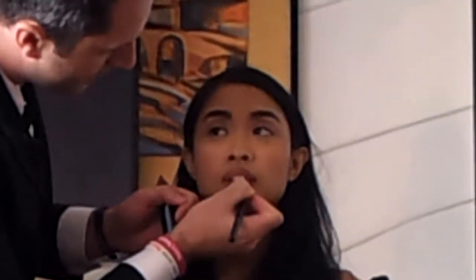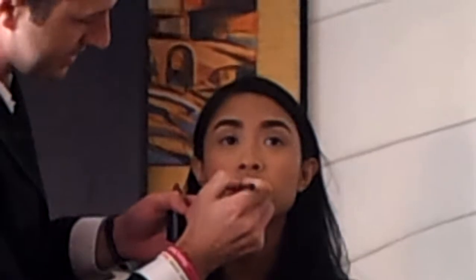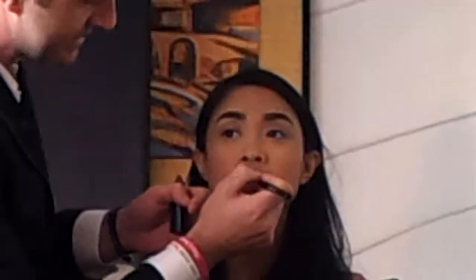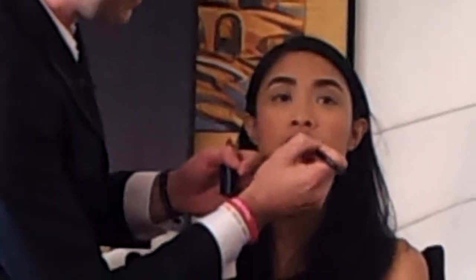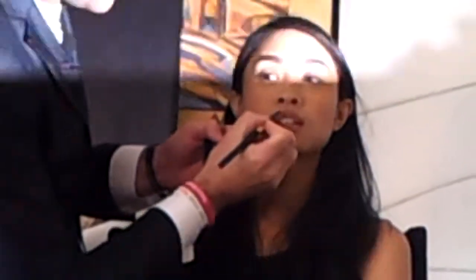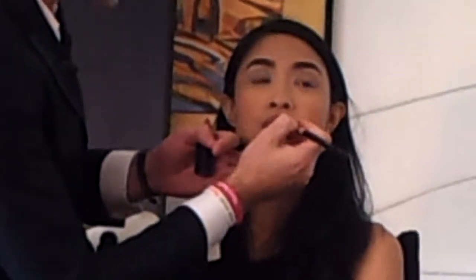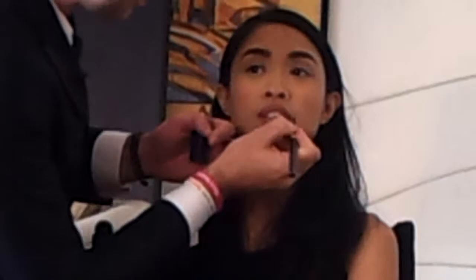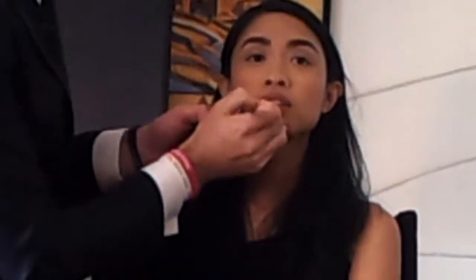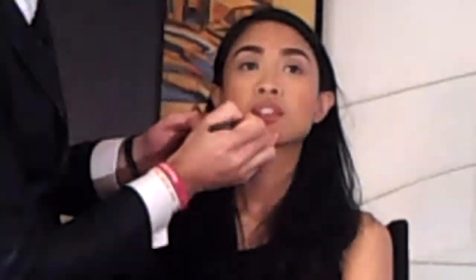If you want your lipstick to wear longest in the daytime, apply it with a lip brush directly from the tube. Lip liner, if you need definition, try to choose a lip liner that is closest matched to the lip color that you're wearing or to your own lips. And then you can always finish with gloss if you're a glossy girl.